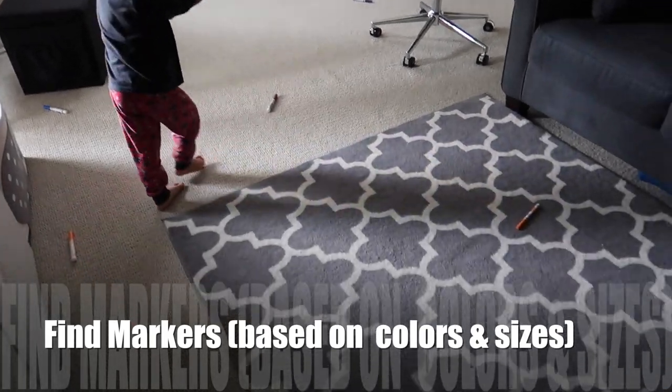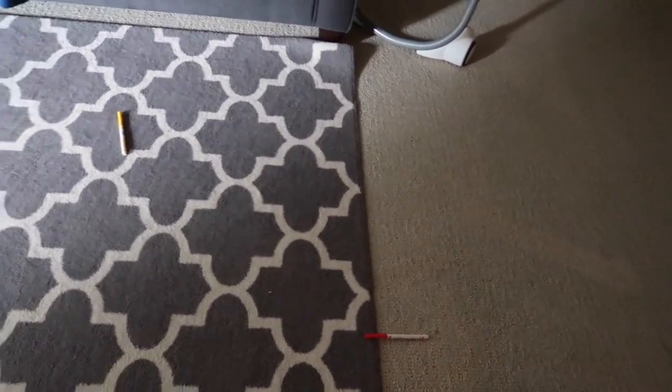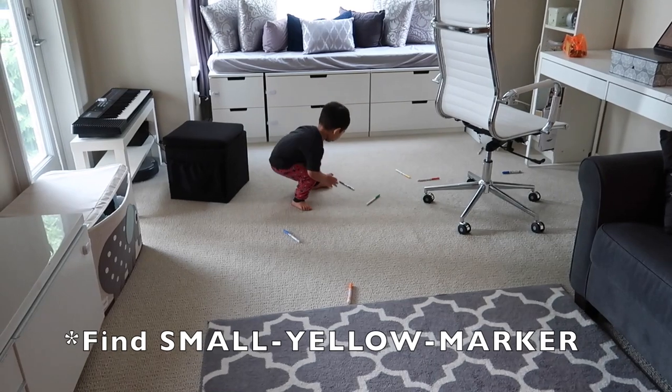So I put all the markers everywhere. So I asked him to find the colors, and you can use English or your mother tongue language. And right now I'm teaching him our mother tongue language, which is Bahasa. Tari kuning kecil. Yellow, small yellow, kuning kecil.